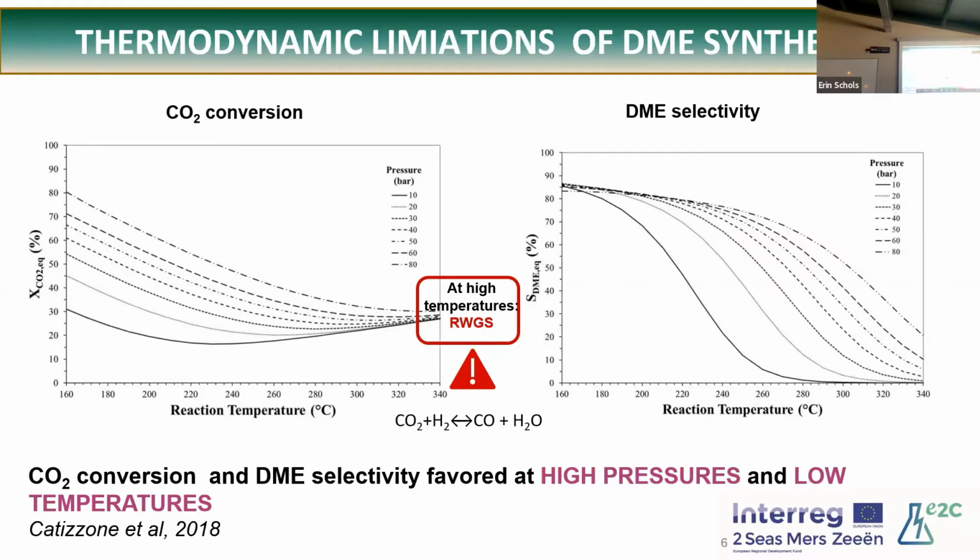You can also see a maybe a little bit unexpected increase in conversion at high temperature. This is due to the so-called reverse water gas shift reaction, because in fact CO2 can be converted to methanol, dimethyl ether, and also to CO. If we increase the temperature to very high, more than 300 degrees, we have very significant conversion of CO2 to CO, which is not a very desirable process for our reaction.